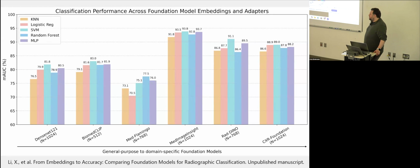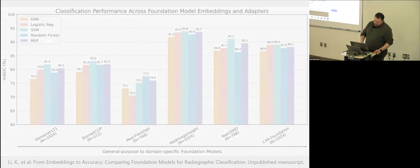And even to the point where we tried to mix the MetaImage Insight with results or with embeddings from other models, and that actually decreased results. So it's an extremely powerful embedding tool that has a lot of descriptive power.